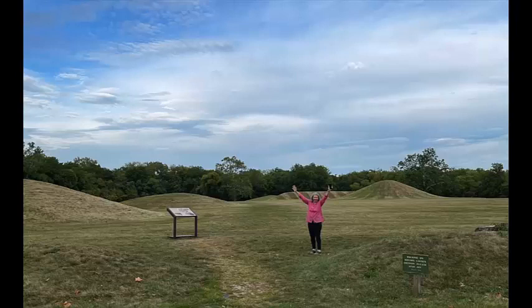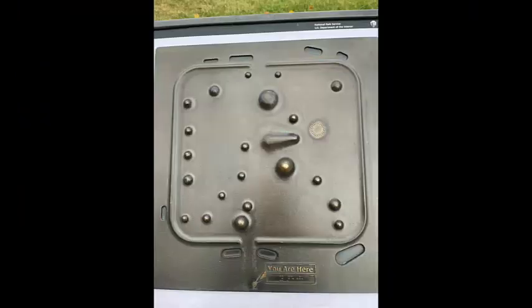Now, they have a handy dandy thing to show you how it was laid out. They did it on metals, kind of cool. The entire complex, which is big, I mean, it's like acres and acres and acres, is surrounded by a wall that has 2 entry points. And there are mounds of various sizes and various configurations.